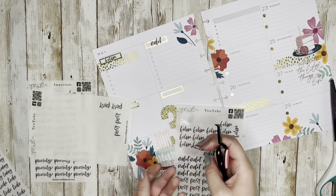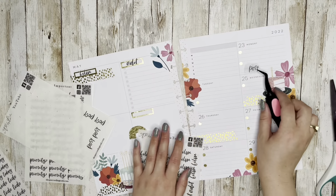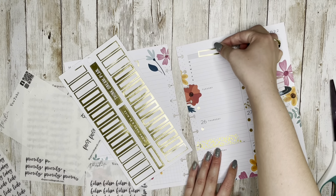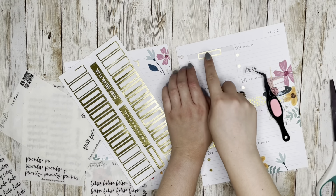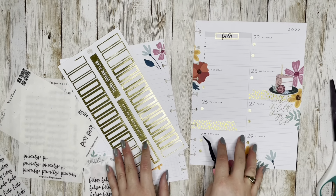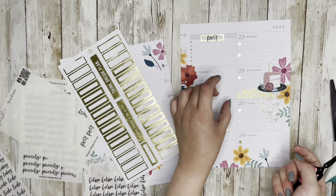going to the sheet of all the post stickers that I never use. I was going to put it in the middle of the box, but maybe if I'm doing that, I should just set it up with one of these. So we'll do post in this gold box up here. It adds a nice touch of the gold foiling up into that corner, and it kind of evens out the boxiness of the washi tape.